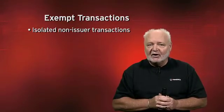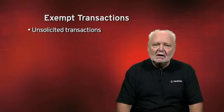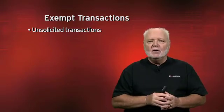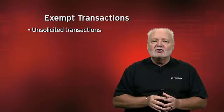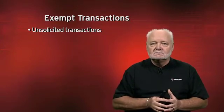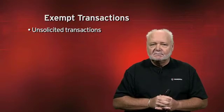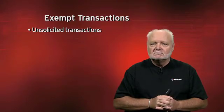That's an exempt transaction. Now, what is this unsolicited transaction? A customer comes to you and they say, I want to buy this security. That's an unsolicited trade. You sell it to them. That's an exempt transaction. Okay?